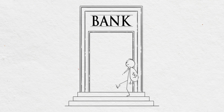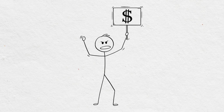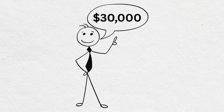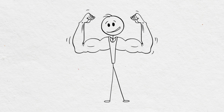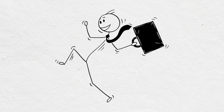Let's say you had $50,000 just sitting in a savings account, earning 1% interest. That's $500 a year. Move that into ULTY, and suddenly you're looking at $30,000 in annual income. That's $576 a week. That's powerful. Of course, you're trading safety for income, but for some people, that's worth it.